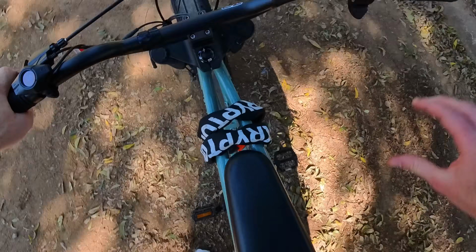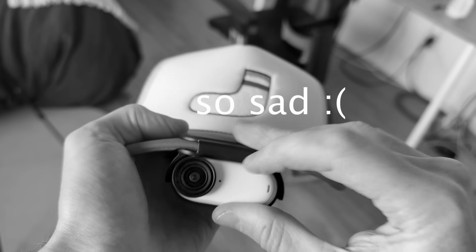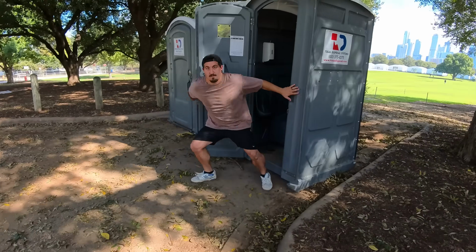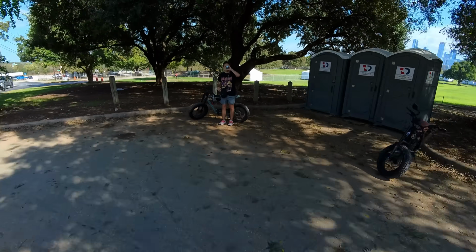If you're wondering why the camera is in my mouth, it's because I may or may not have forgot the hat clip at home. Luckily, the camera is really small, so this does work. It just makes the behind the scenes footage look a little ridiculous. But at the end of the day, it's the shot that counts.